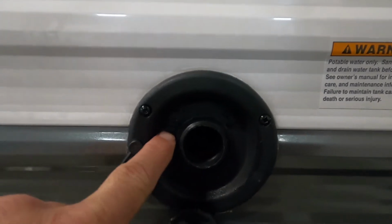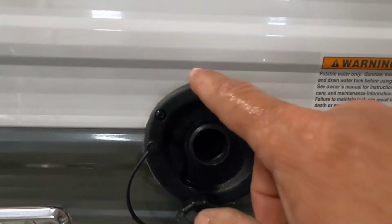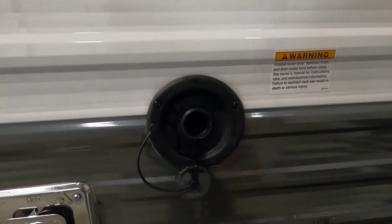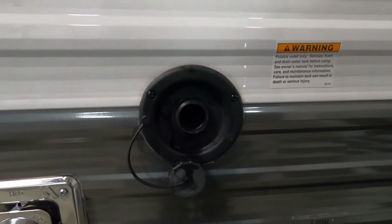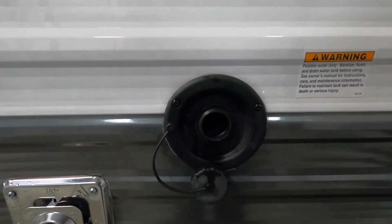Two ways to tell when this is full. One, there's an overflow valve right here. And two, on the inside where you check the levels of your tanks, just hold your freshwater button down. That'll tell you when this is full. Just remember, when using potable water is when you're going to want to use your water pump. Don't turn on your water pump when using city water. It's already pressurized.